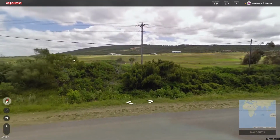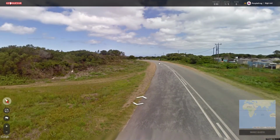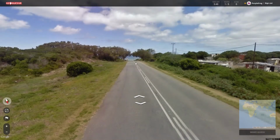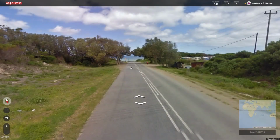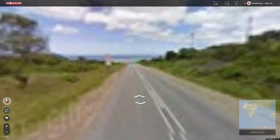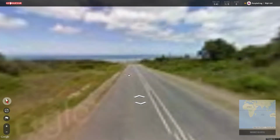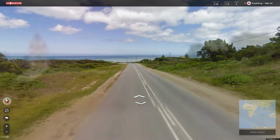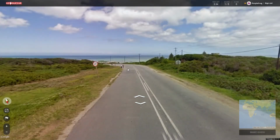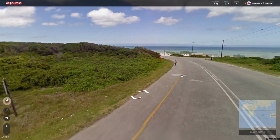So, of course, the first place we end up is South Africa. Maybe. We are driving on the left. It looks like South Africa. We are appearing to be on the coast. The southern coast. We're going to have to a residential area.